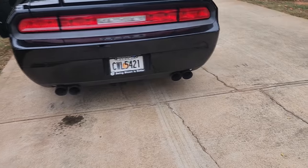Mopar fam. All right, so we got Zorro. We're about to go out, do some rips, do some wide open throttle pulls. We've done a few tunes. We're just trying to get the wide open throttle dialed in because it's been a little bit lean. And we're gonna go check out this tune, see what it does. I added a little bit more fuel to it. Hopefully she does good.